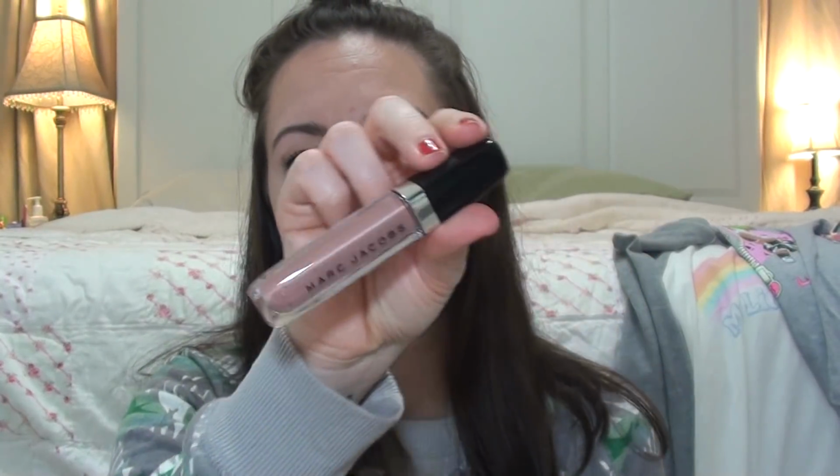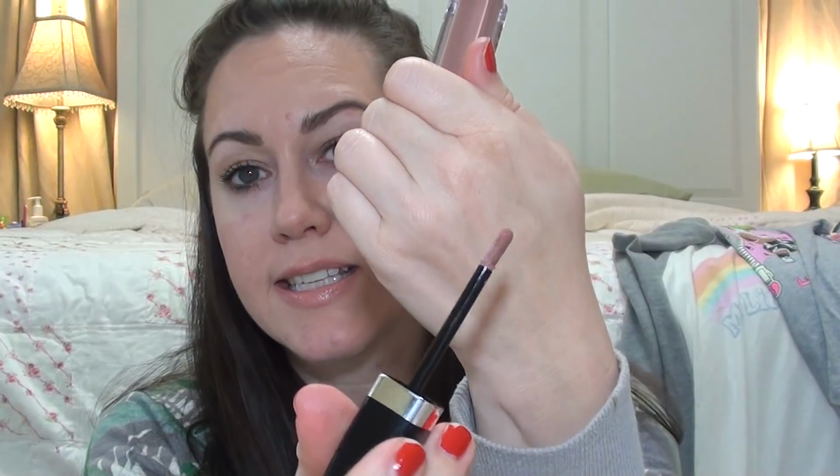So anyways, we'll see. And then lastly, I have two other items. I placed a small Sephora order for this Marc Jacobs gloss in Skin Deep. It's described as a taupe, like a pink taupe. If I didn't have this other one on, I would show you. It looks a little darker than it is, but I guess because it has that taupeness, it makes it more of a dark nude, but it's not so brown. A lot of the darker nudes are brown. So I do like that.